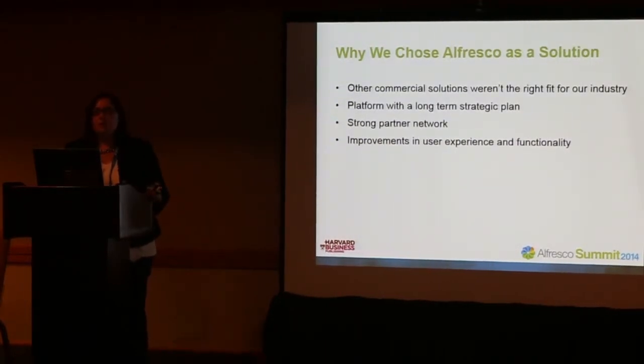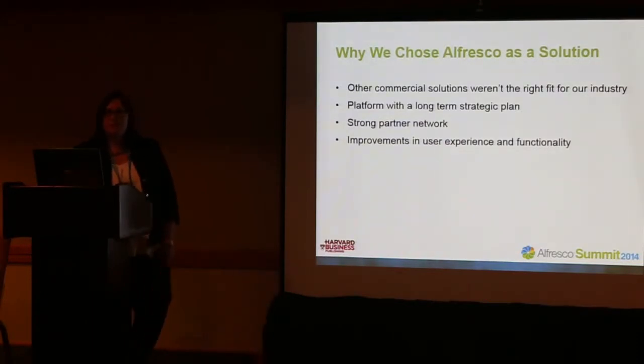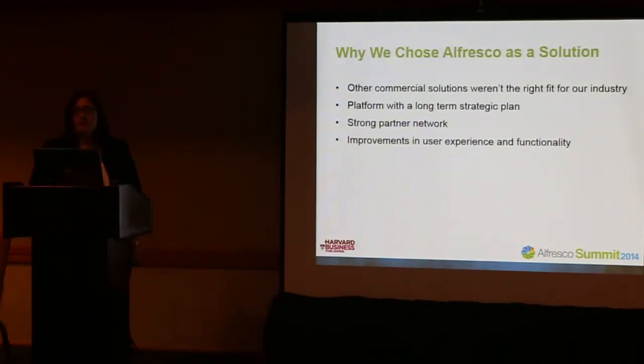A lot of them required a lot of customization that we didn't want to get into. So when we saw Alfresco, we knew that we had worked with it in the past. Alfresco had been part of our system to store our content, so we knew that they could work with our data. We also felt that we could work with the vendors and partners to create something that worked well within our industry. They had a long-term strategic plan, which was so important to us, especially coming off of a system that was so outdated. We knew that Alfresco would be there with us through the long haul, not only for support, but also if we wanted to add enhancements at a later time.